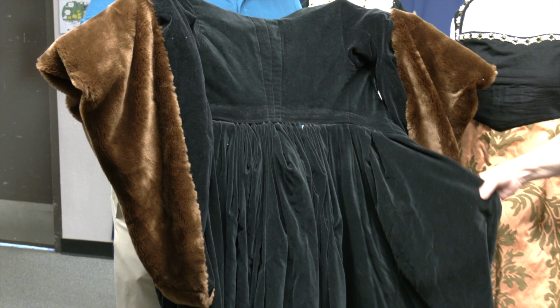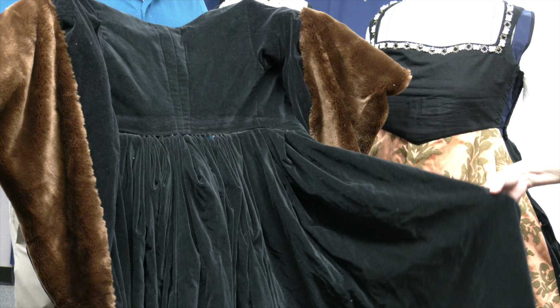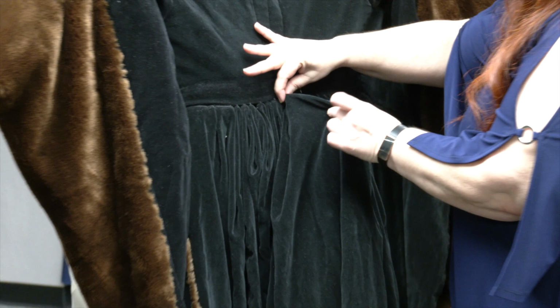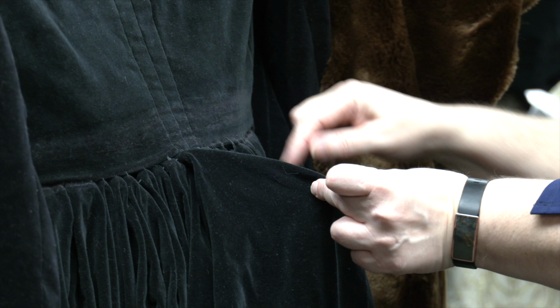But in order to get this fabric, which I think there's 7 or 8 yards on this, in order to get it all into this waistband, it has what's called these big, huge pleats. Cartridge pleats. Cartridge pleats. So right here, from one finger to the other, that is one pleat. And they're all pleated in, and then they're just attached at the fold here at the top on the waist. And that's how you're getting these big pleats.